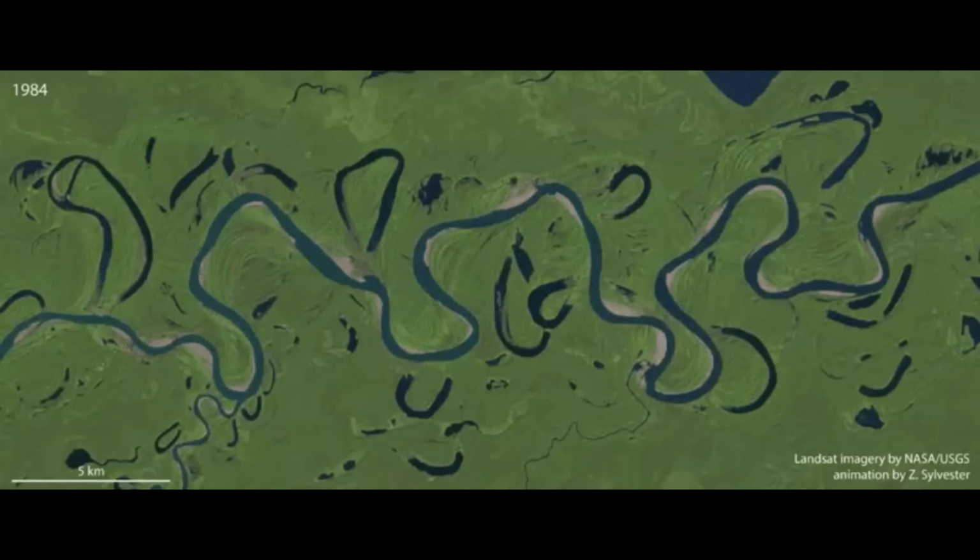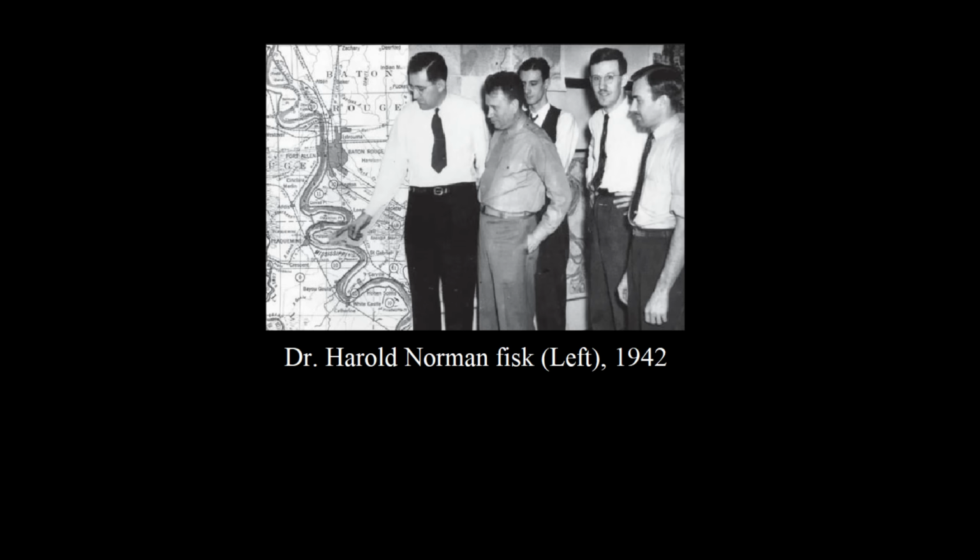You can imagine that before satellites, it would have been much more difficult to find out how the river changed. But the U.S. Army Corps of Engineers selected a cartographer by the name of Dr. Harold Fisk to help find out the changes of the Mississippi River over time. And he made a fantastic set of maps on it.